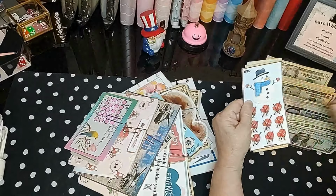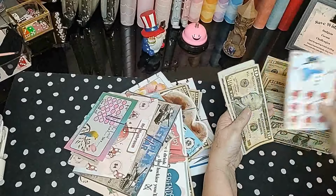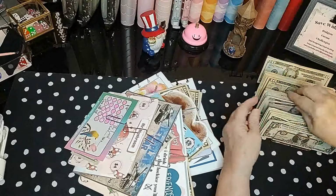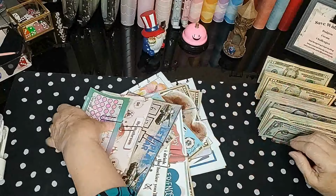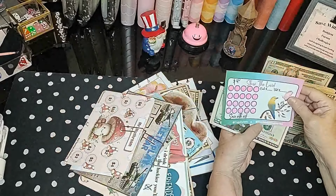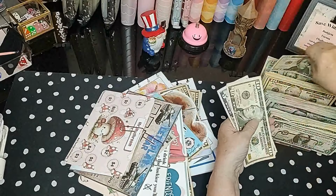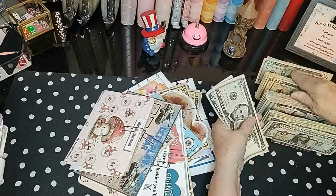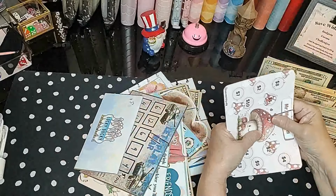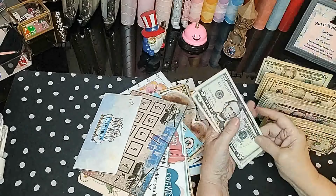Okay, this was a little mitten challenge from Lady Dye Saves, and it was $30. This was one I finished in Monday Minis, and it was from Frugality in Life and Sita's Budgeting Journey, and it was for $40. And this is Mr. Mushroom, which was one of my scratch-off challenges, and it's $50.